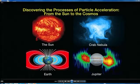So as we say, it's just rocket science. It's just particle acceleration. It's the same thing that's happening here is happening everywhere. And we're very lucky that we have this region of interest just a few thousand kilometers above our head. It's really rather like having your very own particle accelerator in the backyard.